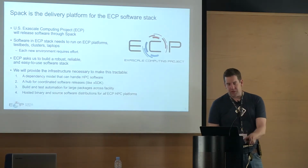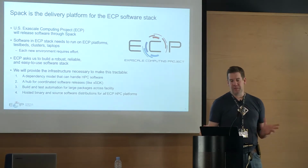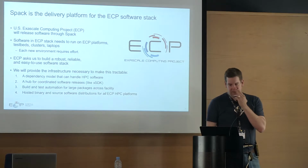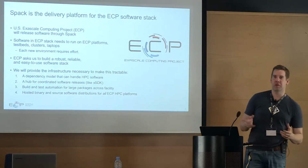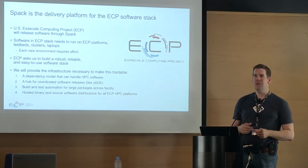And so with all of those features, we're moving into a mode where we're starting to think about how we're going to manage the software release for ECP. And so a lot of teams have started using Spack independently, either for their own project or with other sort of related projects to manage group releases.